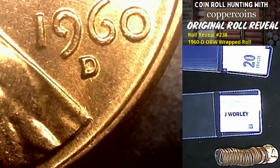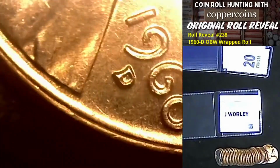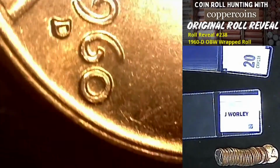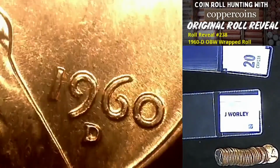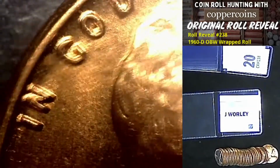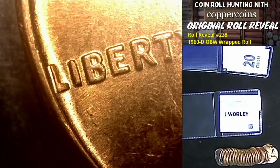Here goes one for James Worley. And Mr. Worley's going to pick up this coin. I don't see anything here. Unfortunately, I think this is the same die as the one we just looked at. No, it isn't. It's a different die, but it's not anything. Last one's probably 53. Okay. That's what I thought. Something 50 to 53. Alright, that was a nothing.